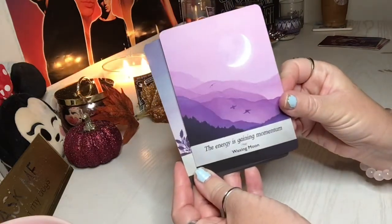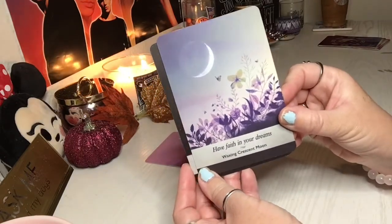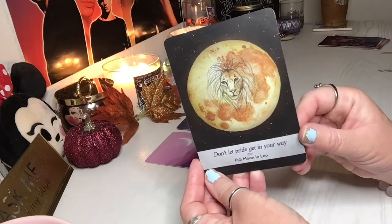The energy is gaining momentum, waxing moon. Have faith in your dreams, waxing crescent moon. And don't let your pride get in the way.